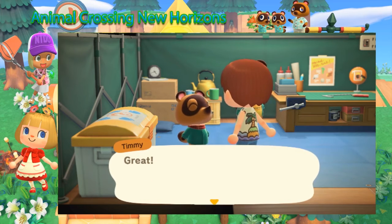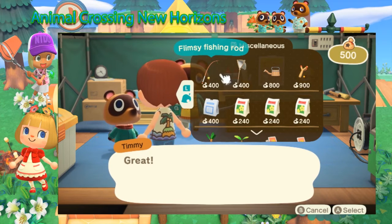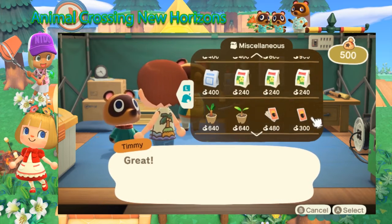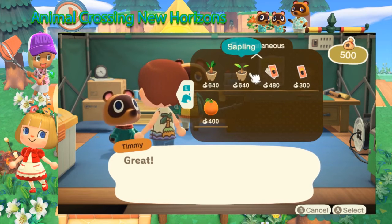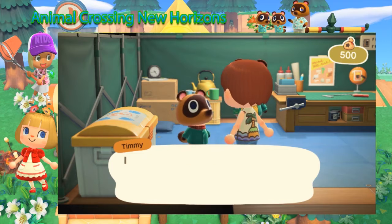I'll take a look. Great. A lounge chair and a hammock. And there's a lot of other stuff. Oh, they got a slingshot! Okay, that would be perfect. I could really use one of those. Oh, a slingshot recipe! I'll take that. Thanks.